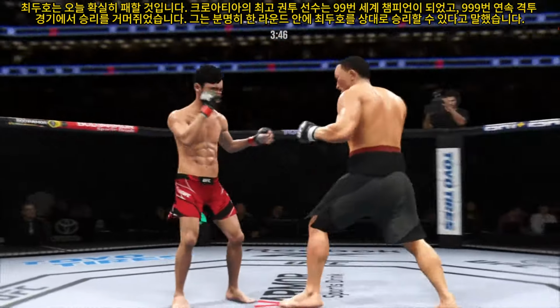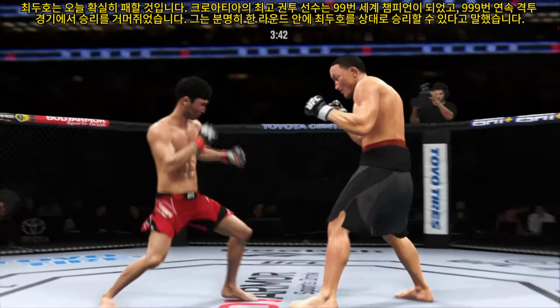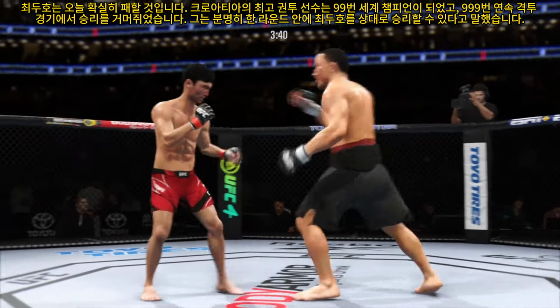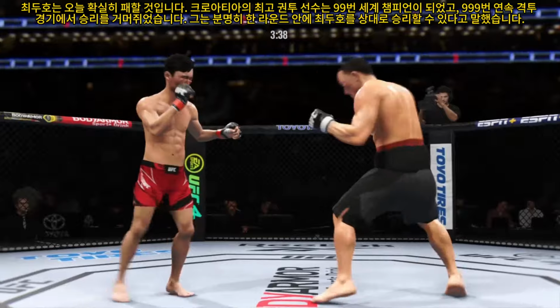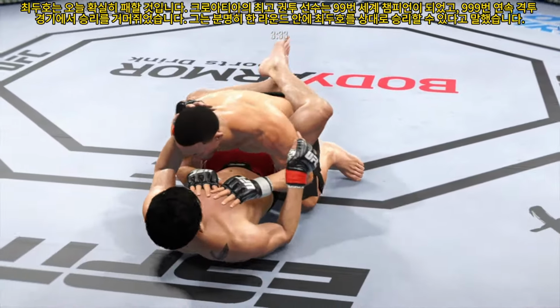Straight right hand, no good. Body kick is blocked. Look at him chopping the wood. Chop the wood with those leg kicks. Both fighters exchange in the pocket here. Great action to get to that takedown.